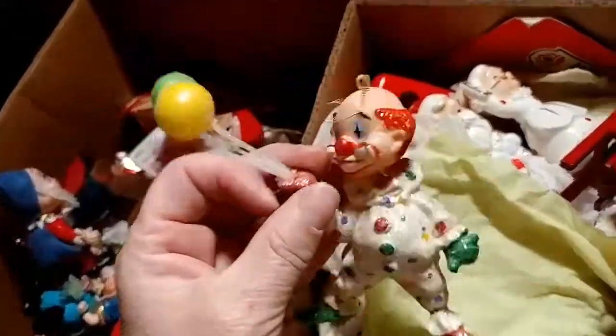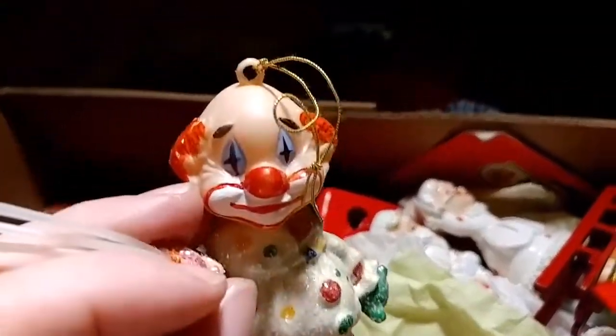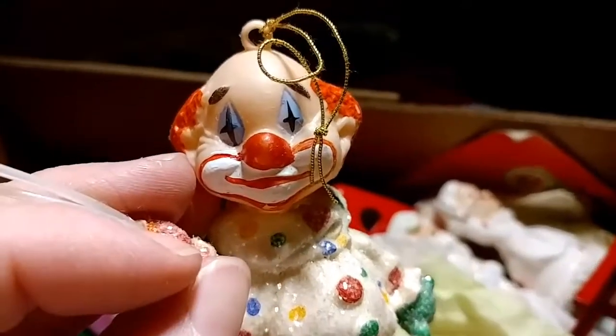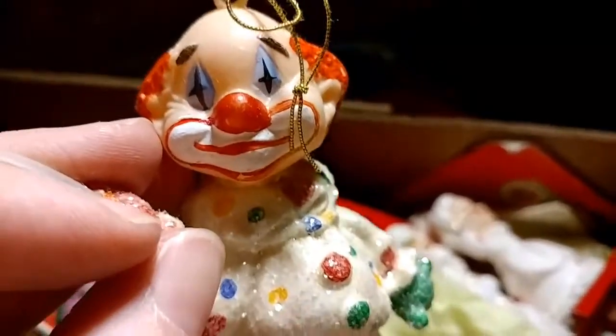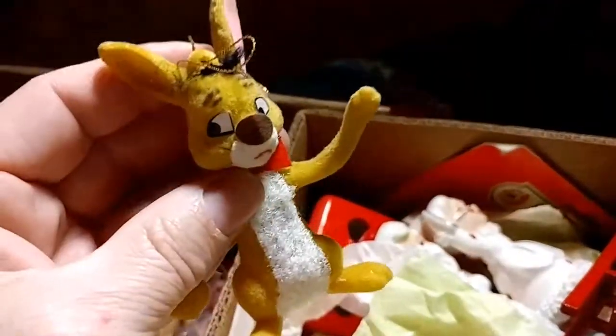Not sure about clowns. Gosh darn it, Stephen King. And look, it's no wonder people are freaked out by clowns. Like, look at those eyes. What kind of eyes are those? A clown is just a person with makeup. No person has eyes like that unless they're some demon-possessed weirdo clown. All right, it's got to be Rabbit from Pooh, because that's what all of this is.